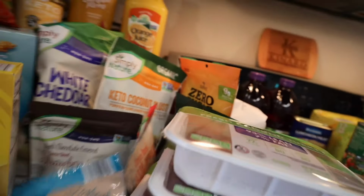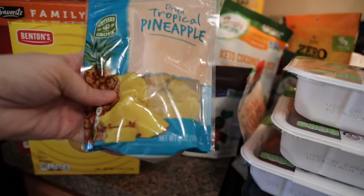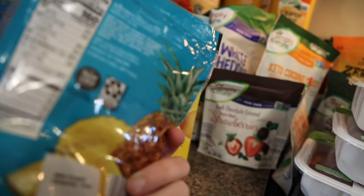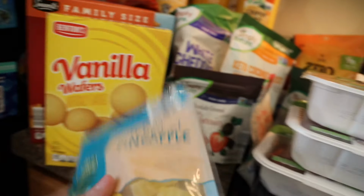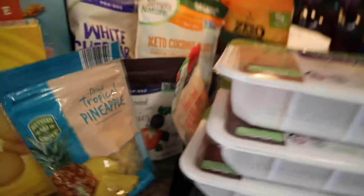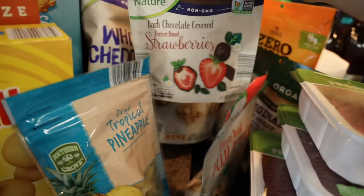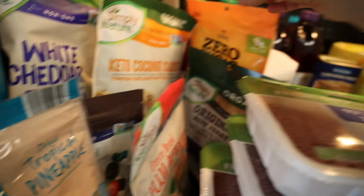And we got a bunch of dried fruit. We got dried pineapple. I feel like these will have a lot of sugar. Yeah, these have 36 grams of sugar for a third cup. Wow, that was an oversight. But I mean, dried fruit. These dried apples actually taste really good. We ate almost the whole bag in the car. Some dark chocolate covered freeze dried strawberries to try.